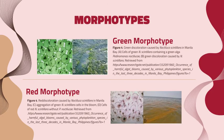Noctiluca scintillans actually occurs in two forms, namely the red and the green morphotype. Red Noctiluca is heterotrophic and acts as a microzooplankton grazer in the food web, whereas green Noctiluca contains the photosynthetic symbiont Pedinomonas noctilucae, but it also feeds on other plankton when the food supply is abundant.